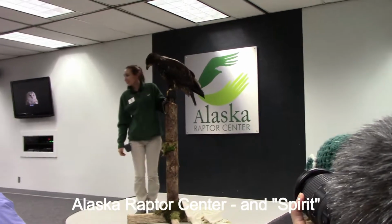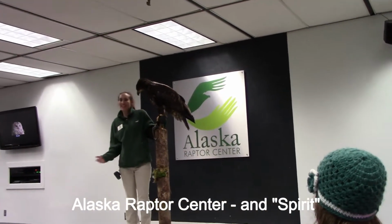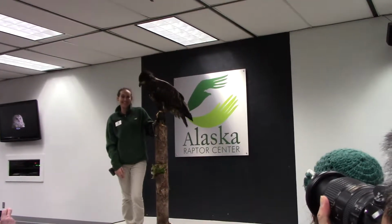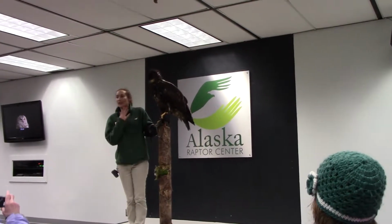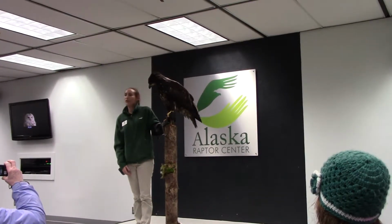Good early afternoon. My name is Kelsey. Welcome to the Alaska Raptor Center. For those of you with cameras, this is my better side. And this is Spirit. Spirit is our 1-year-old bald eagle. You can tell that because of all of her brown feathers. By the time she's 5, she will have all of her adult coloring.